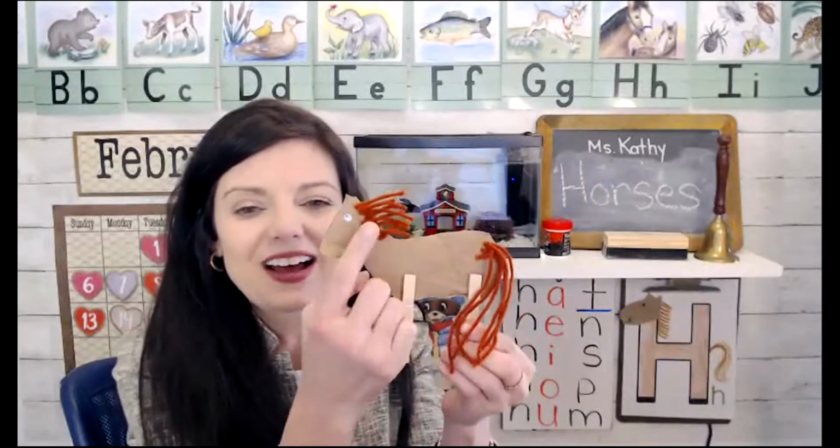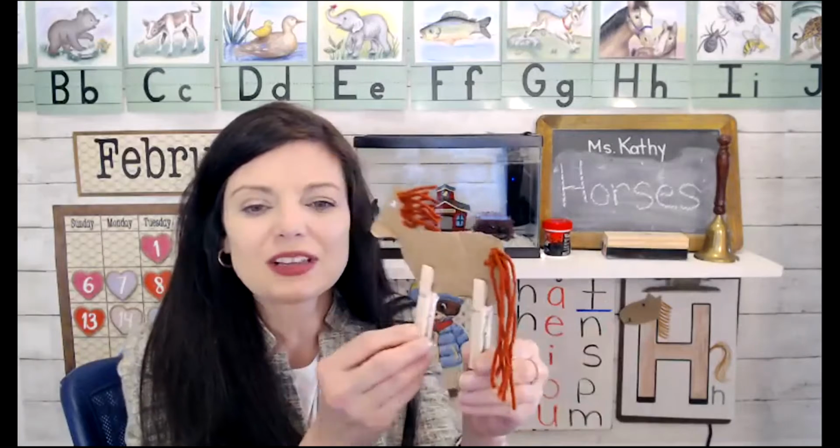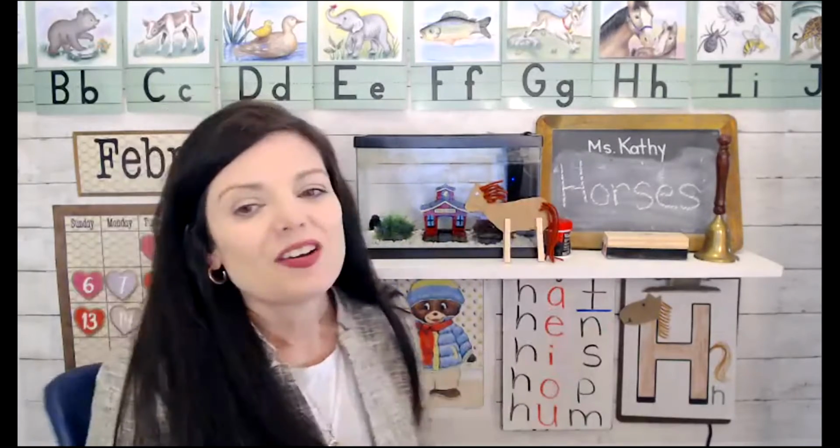And I just cut out some yarn and glued that on, and added clothespins for legs, and now my horse can stand up. For science today, I talked about the facts about horses, just some really cool things that I learned about horses. So let me share those with you right now.